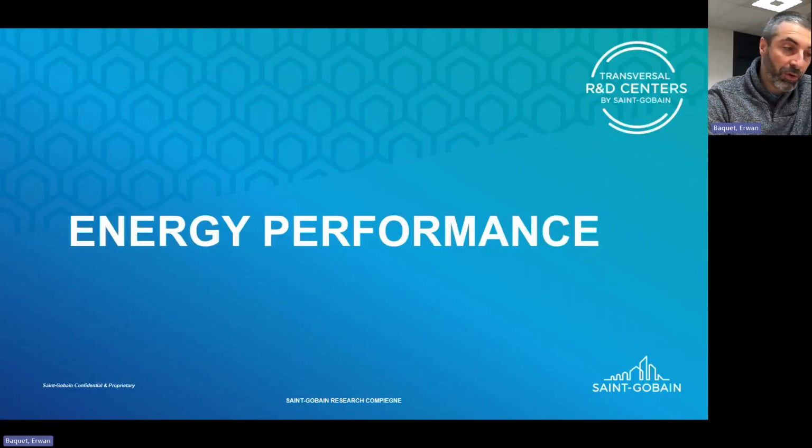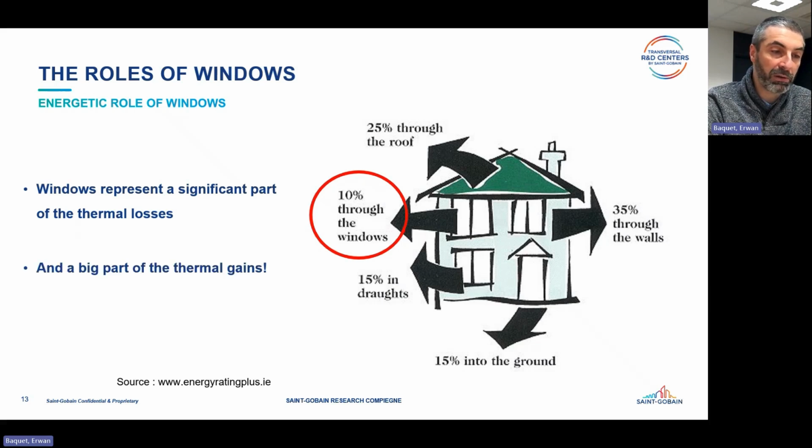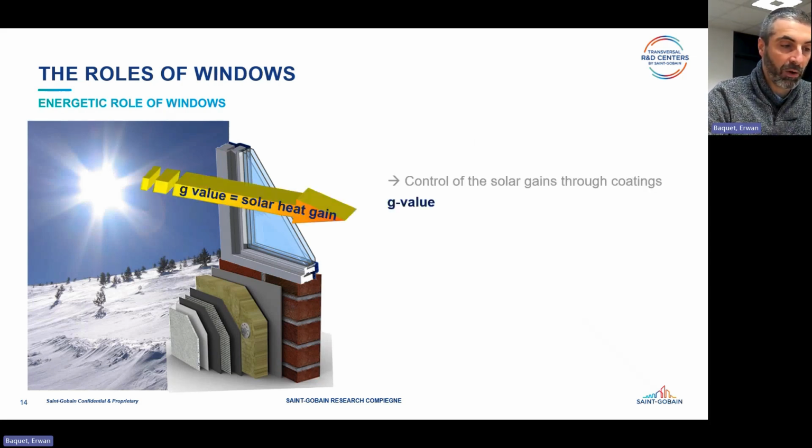If we now jump to energy performance, we just need first to remember that windows represent a significant part of the thermal losses of the building, but also a very big part of the thermal gains. Indeed, a window is always a balance. On one side, you have the solar heat gain coming, of course, from the sun, and that is represented by the solar factor or G value of the glazing.